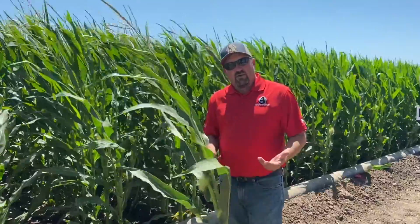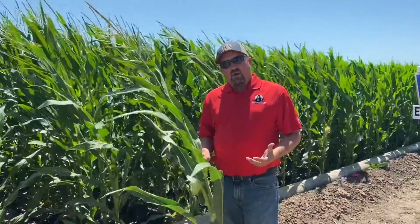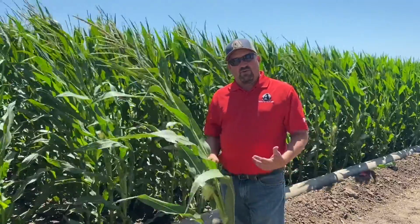In addition, some other things we're watching for on the insect front: we actually had some spider mite pressure at this field. We were able to get it sprayed and get good control. Depending on where you're at, some areas have been wet. Down here at Hastings, we haven't had a decent rain in well over a month now. So we're very dry. There are very dry areas of the state, and in those areas, we really need to be watching for spider mites.